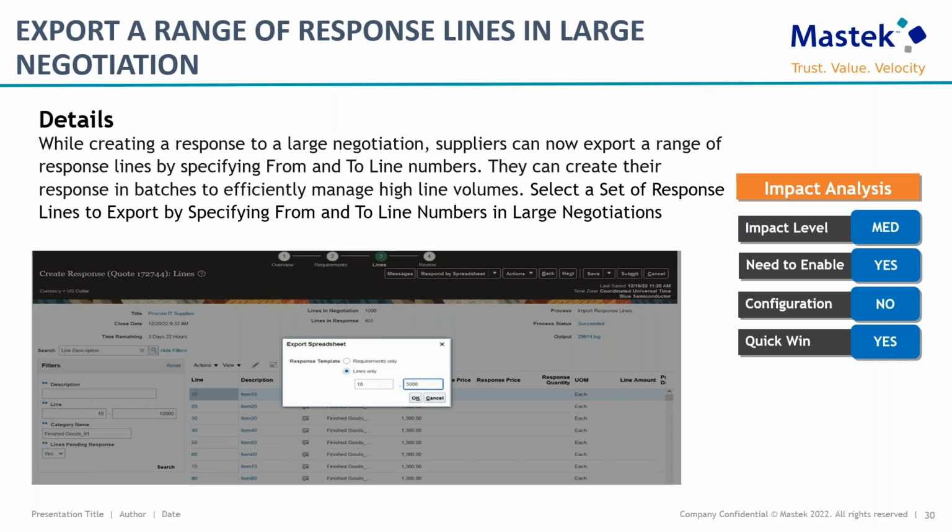So with this new upgrade, if there are let's say 5,000 lines on a particular negotiation, and supplier wants to export the lines and then respond to them with a particular range, say from a line number starting from 1,000 till line number ending with 5,000, they can put the range and they can respond for those, they can export those lines and then respond on those specific lines.